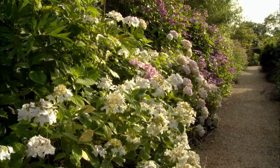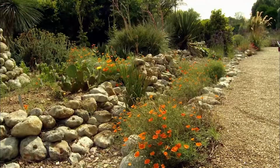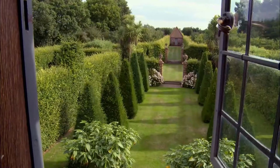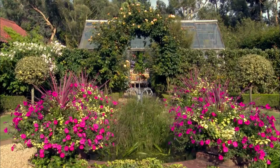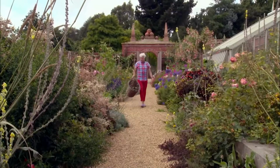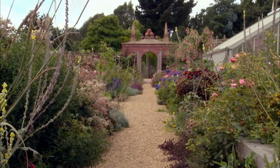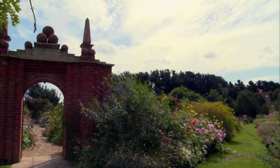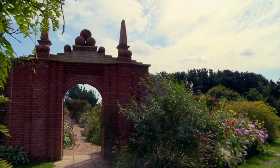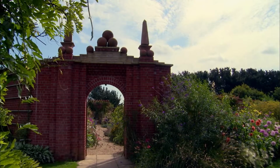But not only is it big, it takes you around the world, from the Mediterranean to the African desert, via royal palaces and the English countryside. And it keeps growing. They added this garden to commemorate the Queen's Diamond Jubilee. The entrance to the Diamond Jubilee wall garden is through a pair of double doors, over which is a rather triumphal Baroque-looking archway and a series of obelisks and balls.